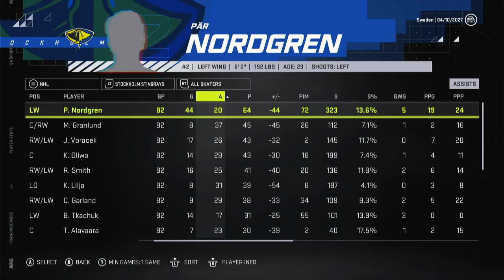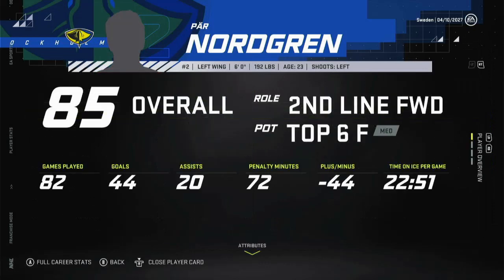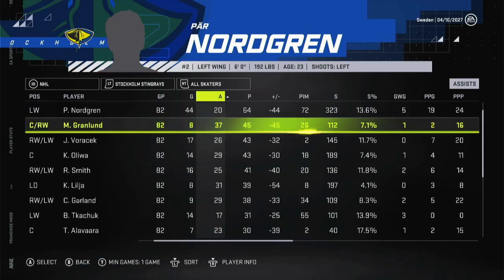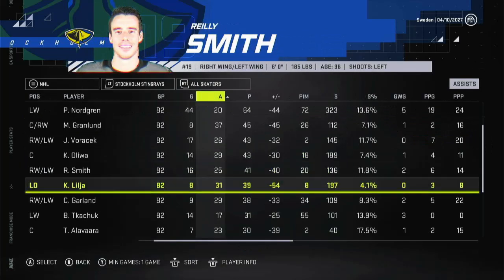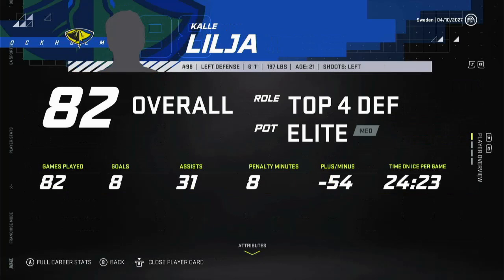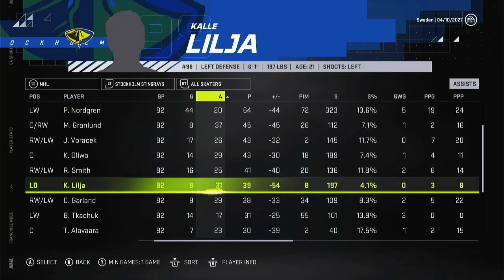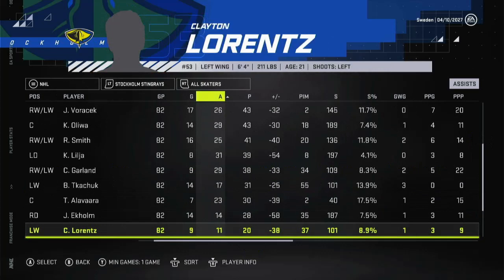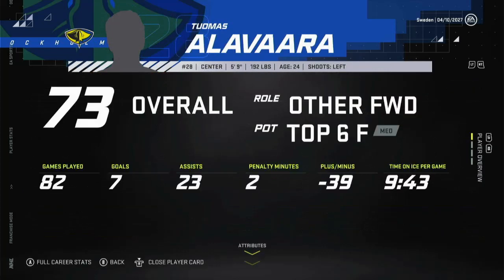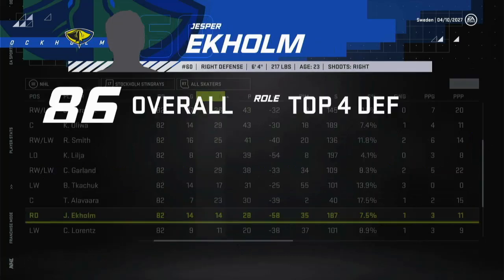We got Par Norgren with the lead in points with 64 points. Aliwa went up to 43 for points. Lilia up to an 82, so that's some growth there, so that's a good sign. 39 points. Anybody else? Alvera, no, didn't grow at all. Oh, wait a second here. Alvera's a medium top 6. I believe he was low before, so he's growing in potential.